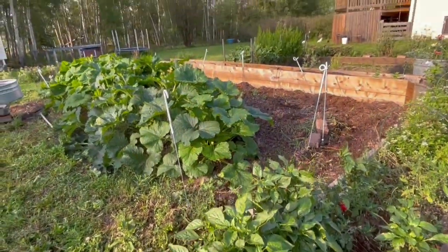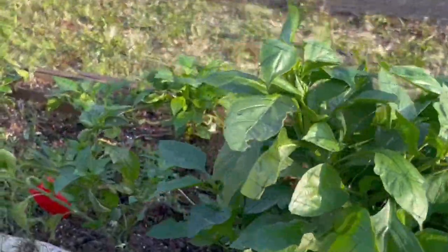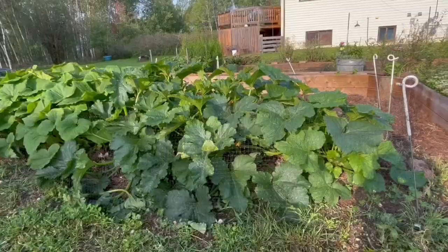They took out all the carrots that were planted in this planter as well, and they took little chunks and little bites out of some of the sweet peppers, but that's fine. I still have lots preserved from last year, so that's okay. These are just for fresh eating.